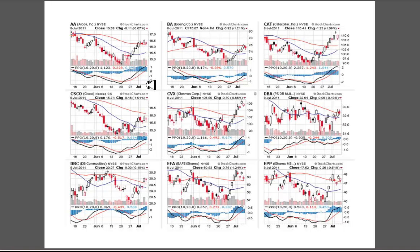Alcoa, I like. PPO is positive, holding steady at the 50, poised for another nice run. Boeing has done a nice job also, holding at the 50. Caterpillar, clear leader now. PPO is even more advanced. It held well above its 50 and its 20. Cisco has just been a poor to below average performer in tech. Hasn't even got back to the 50 yet. Chevron, on the other hand, blasted through it comfortably.